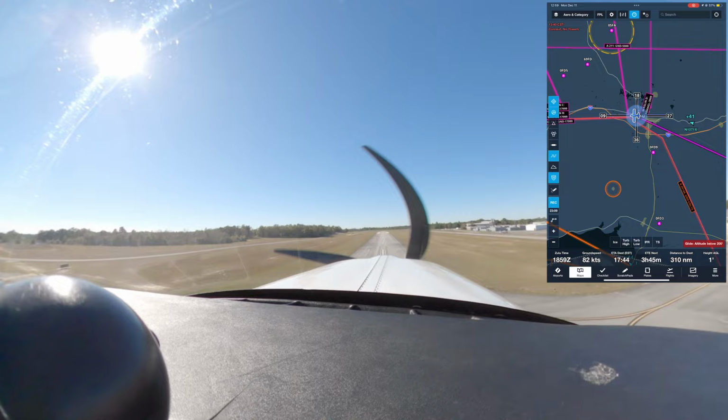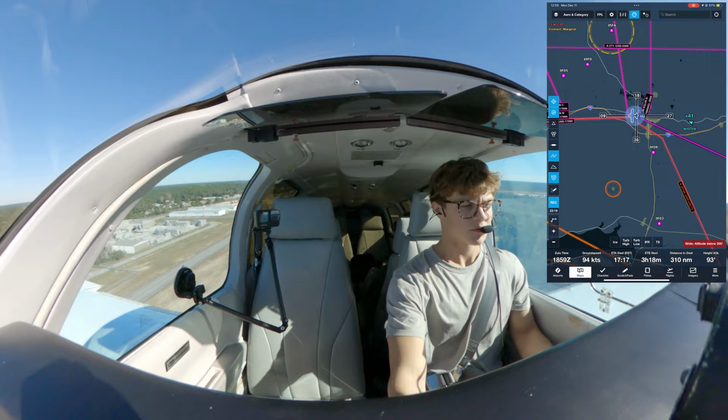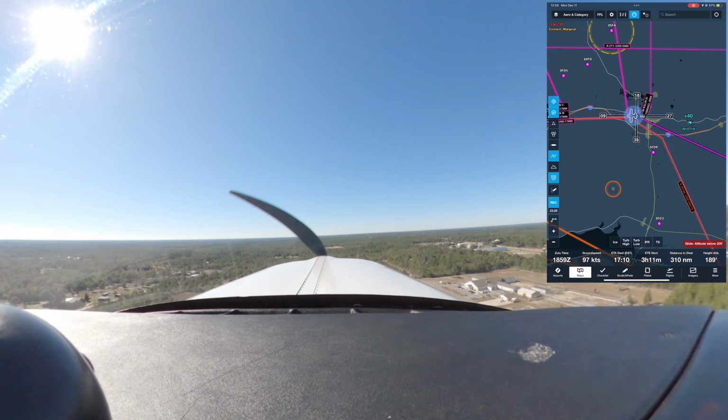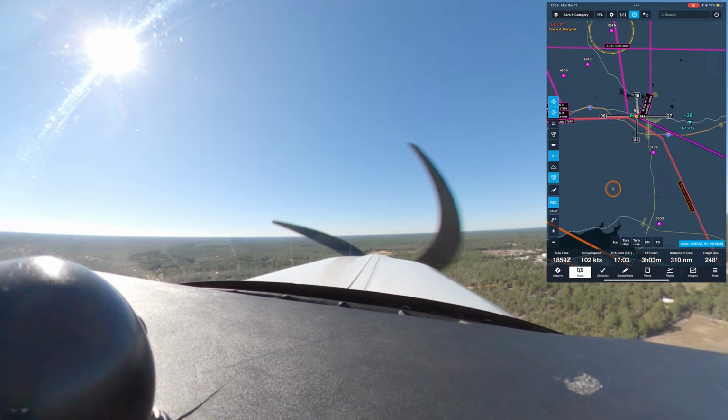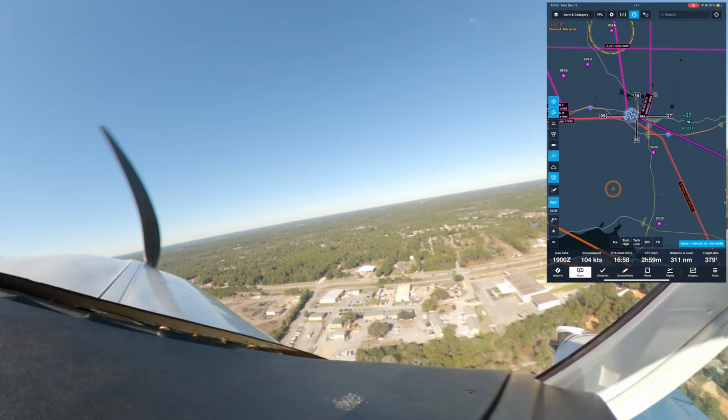Positive rate, gear up, lights are coming off. Gear up. Above 100 knots, flaps are coming up. Autopilot is coming on. We're clear right. Defuniak traffic, Bonanza 1836 Bravo, right crosswind, 27 Defuniak. Local climb power.